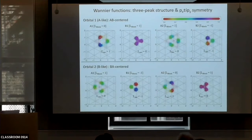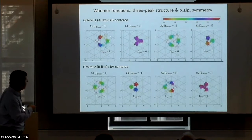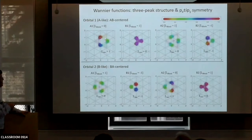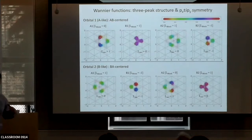Also, one thing to notice is that although the Wannier orbitals are centered around the so-called AB and BA regions, the peaks, the weights of the Wannier orbital, are actually away from the center. It has a three-peak structure, and these peaks are actually centered around the so-called AA regions. And that's also consistent with previous calculations.